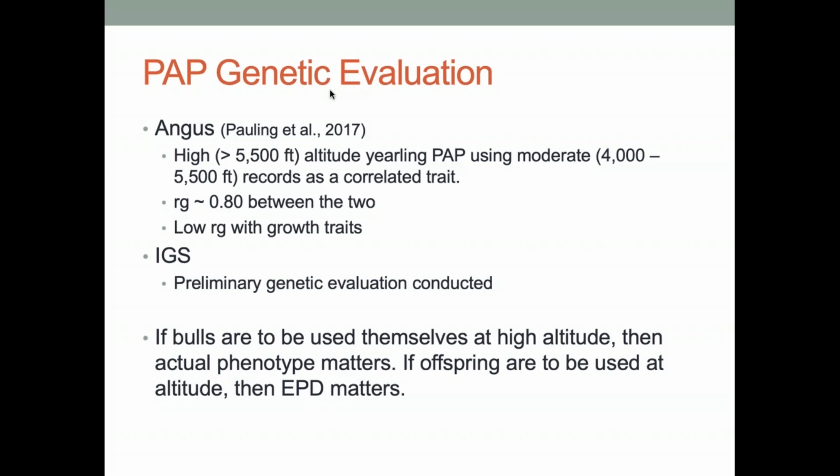There is a relatively high genetic correlation between moderate and high altitude PAP measurements, 0.8. And according to Pauling and others, at least PAP measurements taken at yearling time have a relatively low genetic correlation with growth traits. So this genetic evaluation exists.